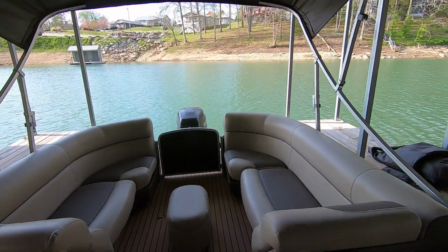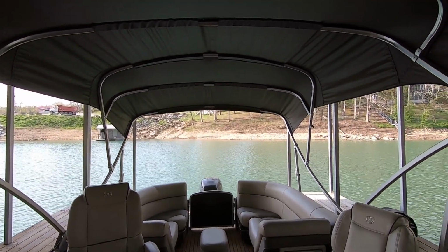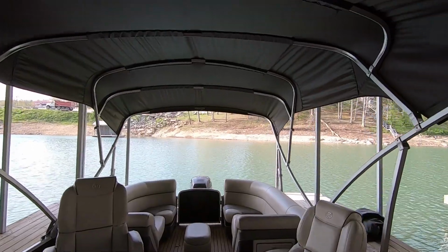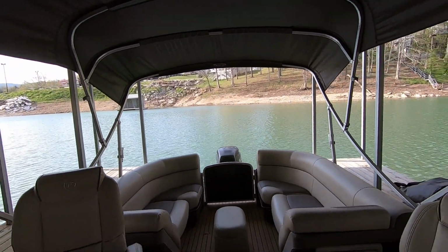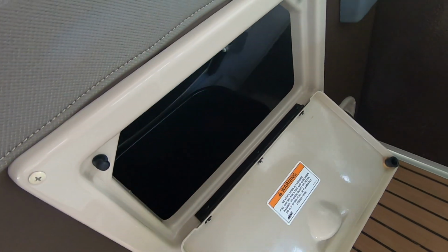Again, this is, I bet this is probably about 7-8 feet of clearance here in the center. You've probably got 6.5 feet right here at the low point, and then the upper point is, I'm going to guess, probably over 7 feet.